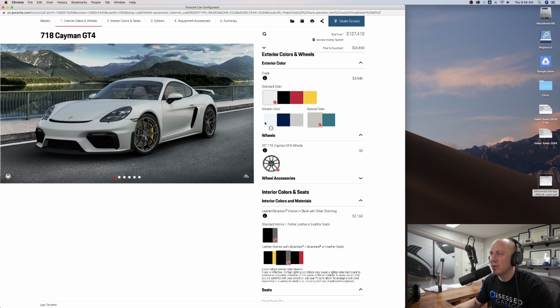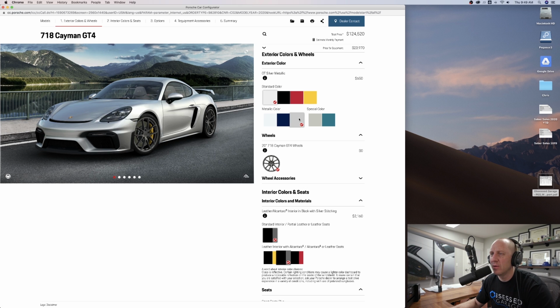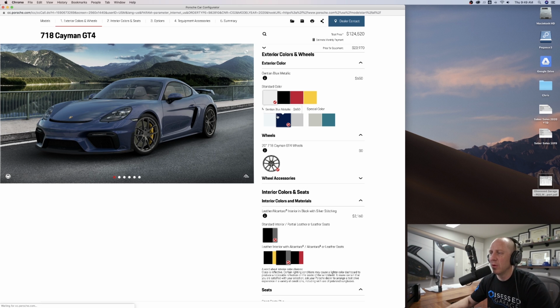I'd rather have white. So the two colors I was really considering were, I guess 3 colors, red, gentian blue, or GT silver. And I'm going to go blue.